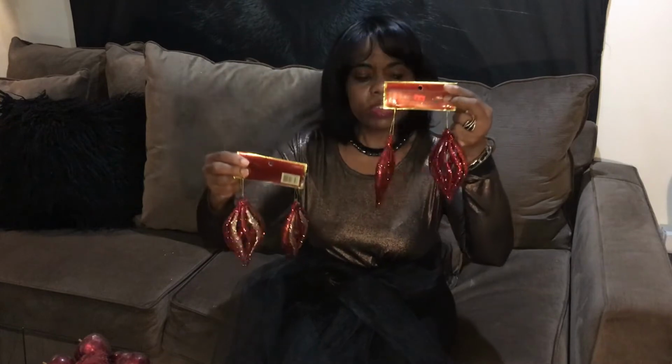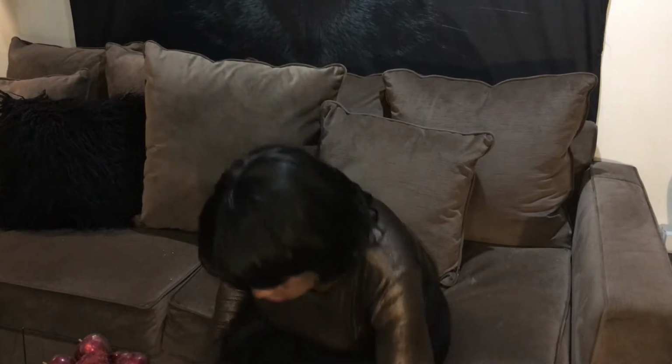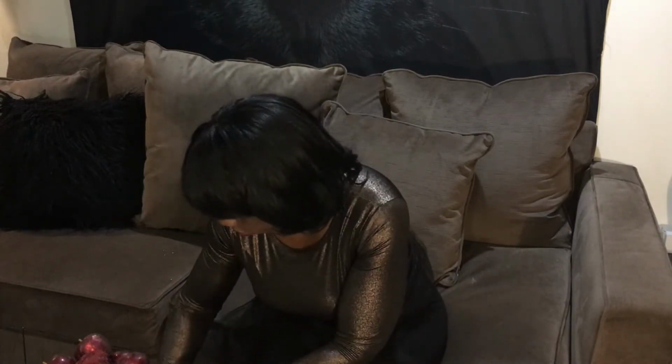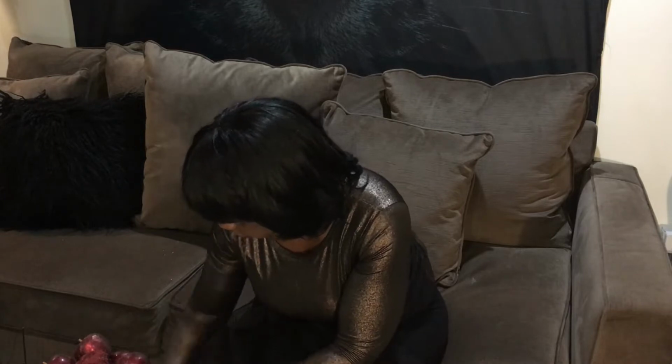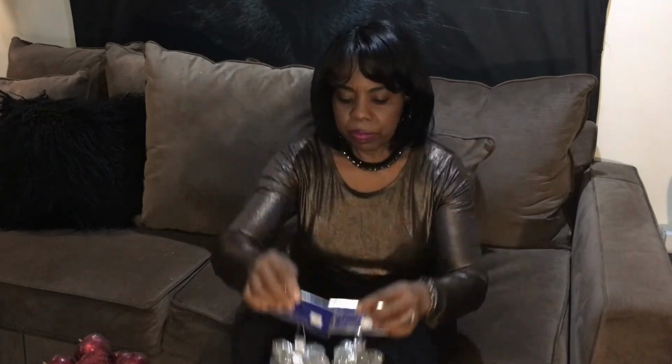Oops, these are very beautiful and glamorous. Red and gold ornaments here, and just the red here. And I will use those on the tree. And these little present boxes were 99 cents each. These were not 50 cents each. But how pretty are those? How glamorous are those?